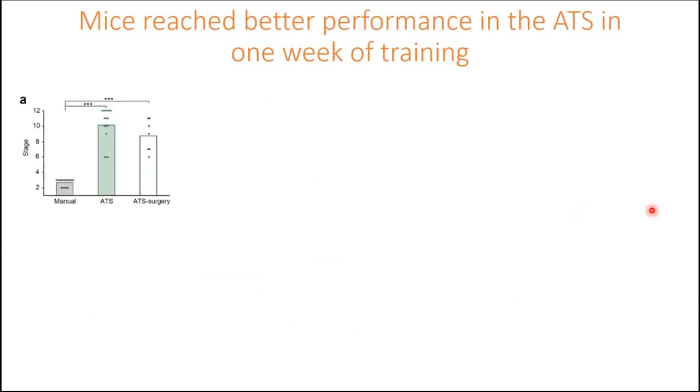This blue curve shows that their accuracy actually didn't really change too much throughout the day. Then it was important to us to see whether animals get trained to the same degree, better or worse, compared to when we train the same mice manually. Manual training means that someone actually has to put the mouse in exactly the same training box, train the mice for half an hour, then take them out and repeat this every day.